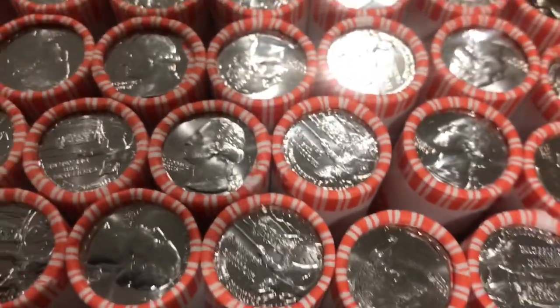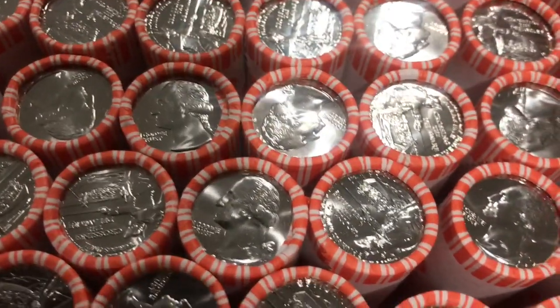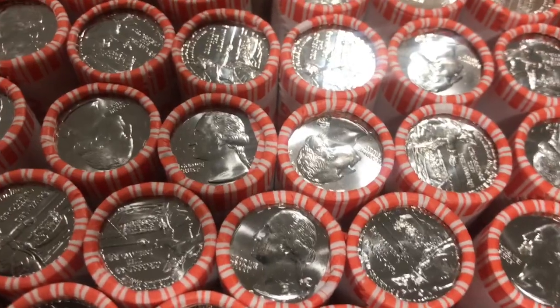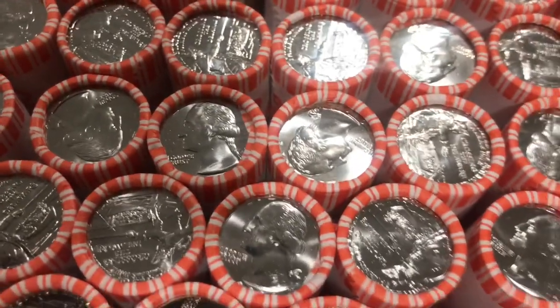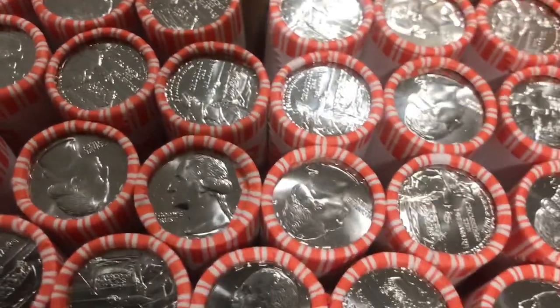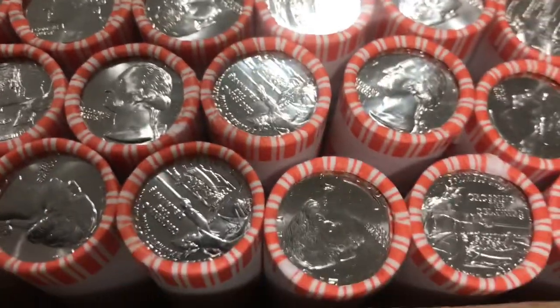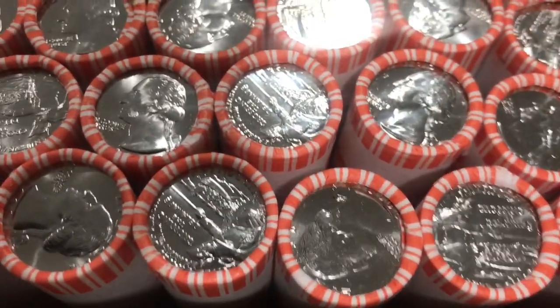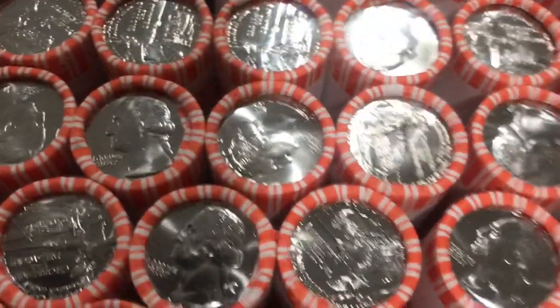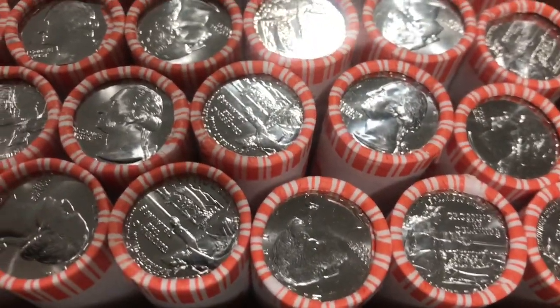But one thing I am very interested in seeing when the data comes out, and I will for sure do a video on it, and I'm sure Son of a Silver Stacker will do a video on it, is what the mintages are going to be of the Washington Crossing the Delaware quarters. It'll be interesting to see, especially now that I got a box.